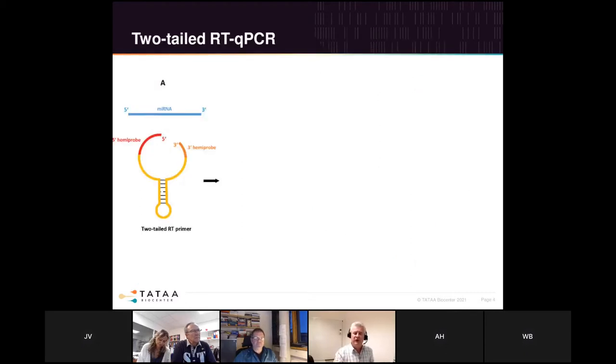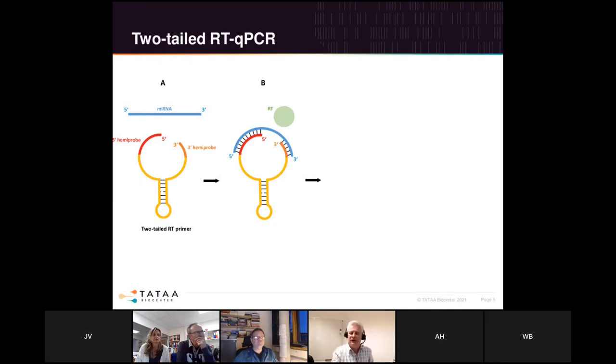So the strategy we designed was to use a two-tailed primer. A two-tailed primer is a single molecule that hybridizes to the target with both the 5' and 3' ends. We call those hemiprobes. And the primer is designed with a hairpin structure, and that is really to protect from cross hybridization. So this is how the two-tailed primer binds.